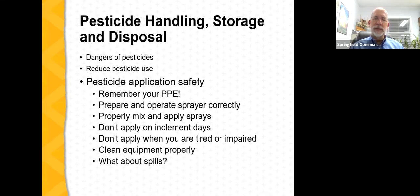Don't apply on inclement days. Don't apply when the environmental conditions are not favorable for keeping the spray on the target plants. Don't apply pesticides when you're tired or you're impaired. Make sure that you clean your equipment properly after pesticide use, collect the rinsate and reuse it, and then have a plan in place if there's a pesticide spill. It's always possible that you could drop a container of concentrated pesticide and have a spill. And again, there's guidance on the pesticide label from the standpoint of managing spills.